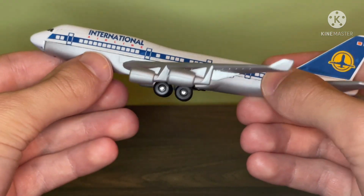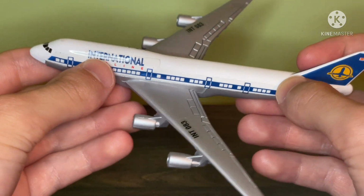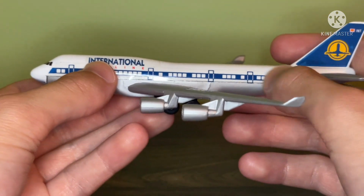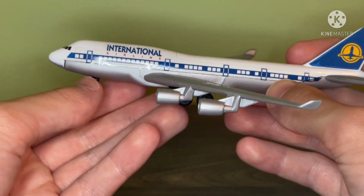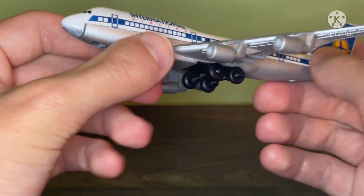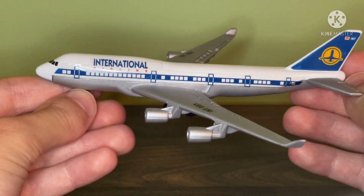But yeah, I'm not sure why they're made like that with the stickers on the wings, but it might be a registration number since there is nothing on the back. But it is not a real airline, so it would be kind of weird. But it's pretty much all for the plane.